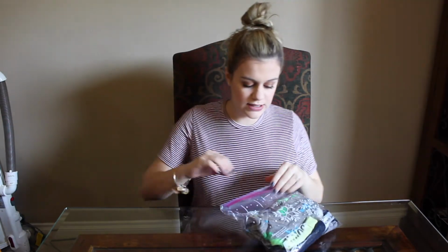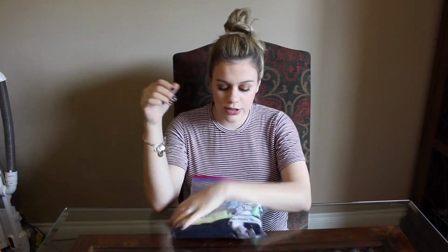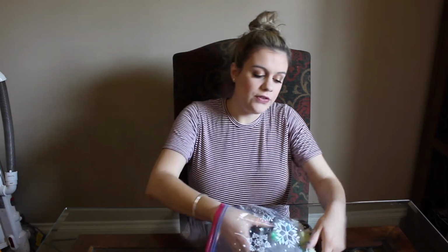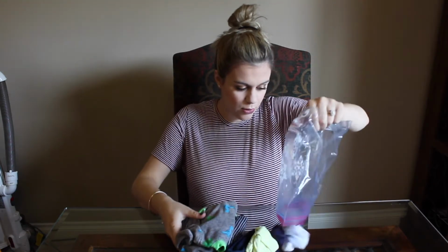And the last things I have in here are some playing cards and random things that Nick and I will pass time with. But I have this little bag full of baby clothes, and it's in a Ziploc bag because I don't want them to get all dirty if the dogs accidentally get into the bag. But anyways, our first outfit that my lovely little boy will be wearing will be one of two things depending on his size.